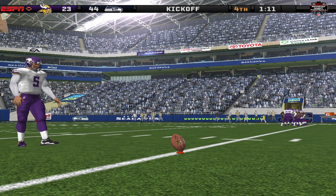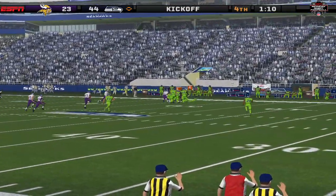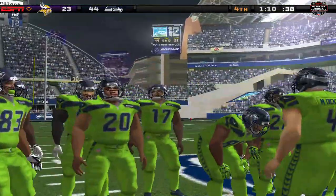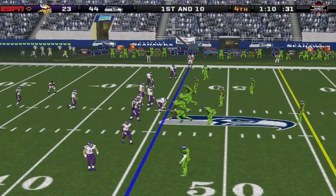The onside kick is really their only option here as they look for a good bounce. Onside kick from the 46-yard line. So they're able to make the recovery on that attempt. Ball on their own 46.